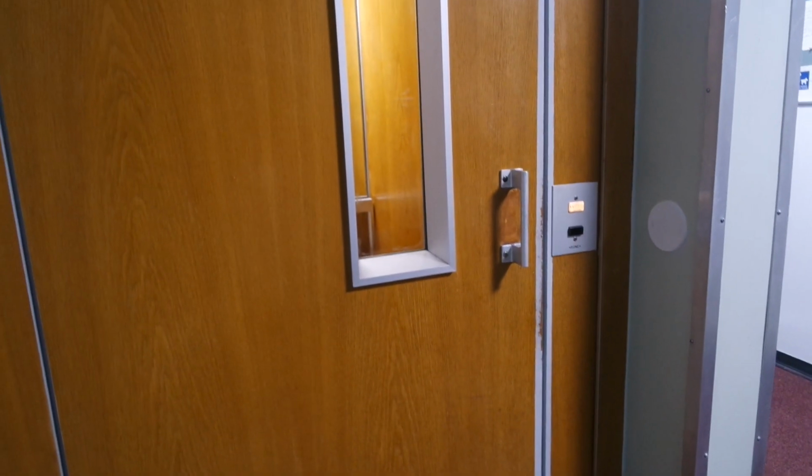One more thing, let's go and have a look at the bunker. If we can see it here as well.